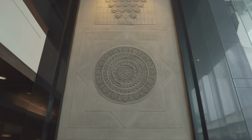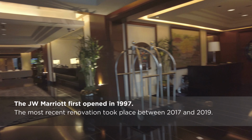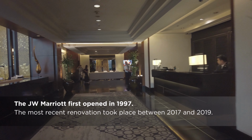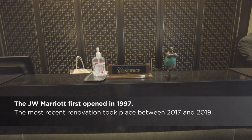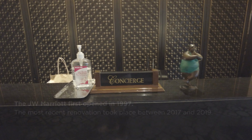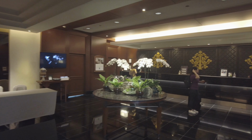The hotel opened in 1997, but has been renovated within the past few years. As you will see in a moment, this means some meaningful upgrades to the interiors. But the JW is still an older hotel, and the building reflects its age. The hotel attracts a lot of business travelers, and I noticed quite a few conference attendees while here.